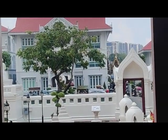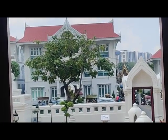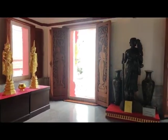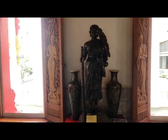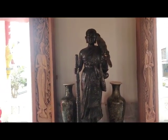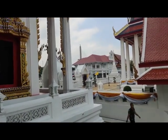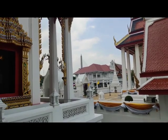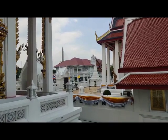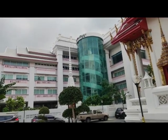Through this window you can see where the monks will be staying and practicing their religion. Again, Buddha the traveller, like us. And there is Rama 8 Bridge as well, just peeking out of the roofs. Temple, you can see the other side of the university.